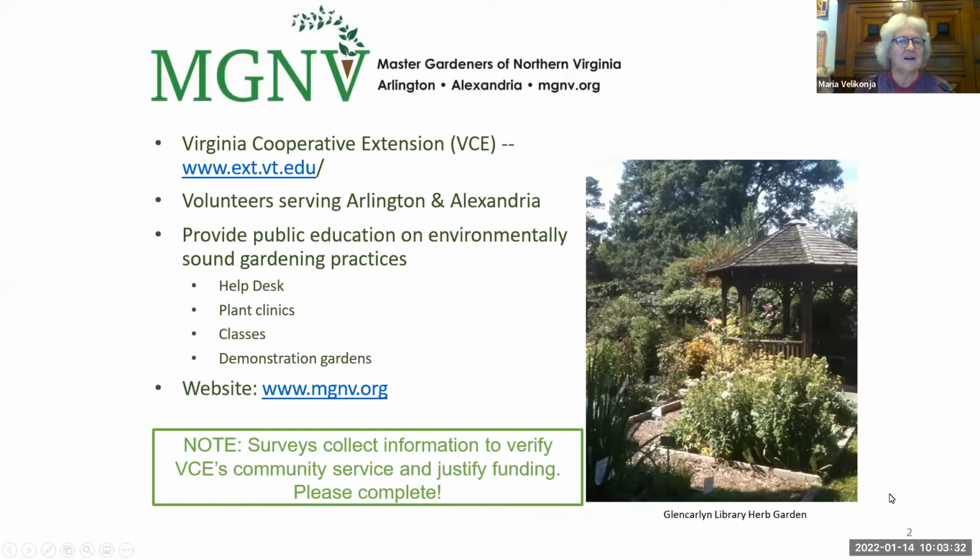Master gardeners and the Extension Cooperative Service, in addition to running a help desk, which Colleen just mentioned, run a number of hundreds of volunteers who serve Arlington and Alexandria. We provide public education on environmentally sound gardening practices. In addition to the help desk, we run plant clinics several times a year. We have many classes that run throughout the year, and we have a number of demonstration gardens that the master gardeners work in, both in Arlington and Alexandria.